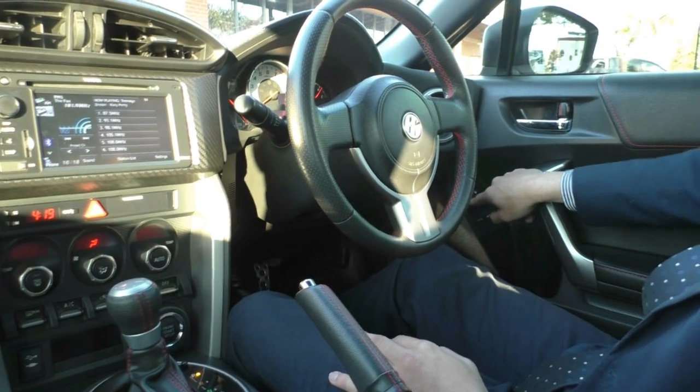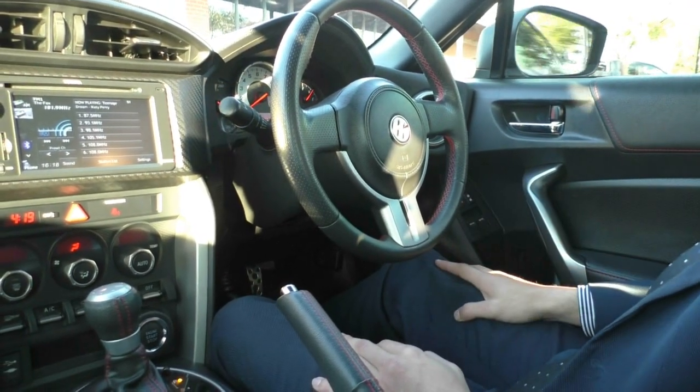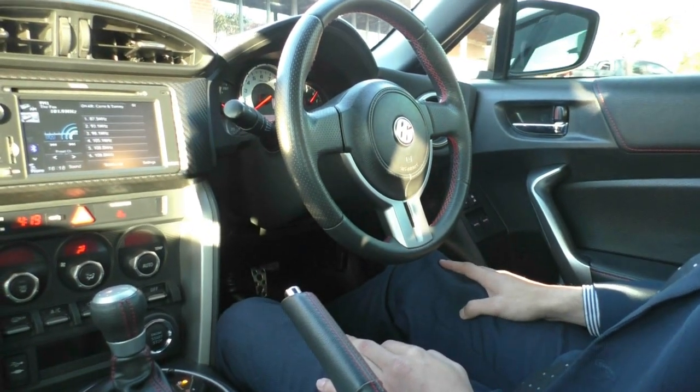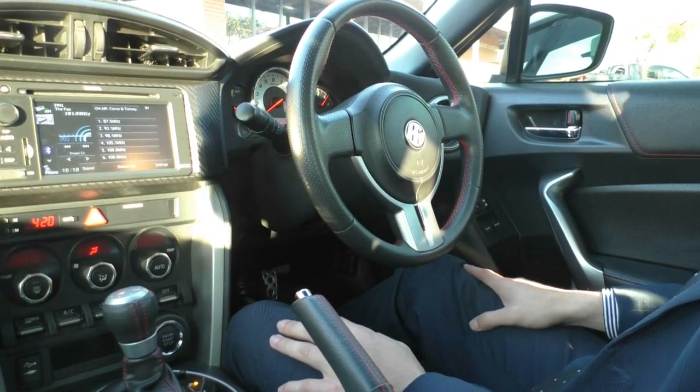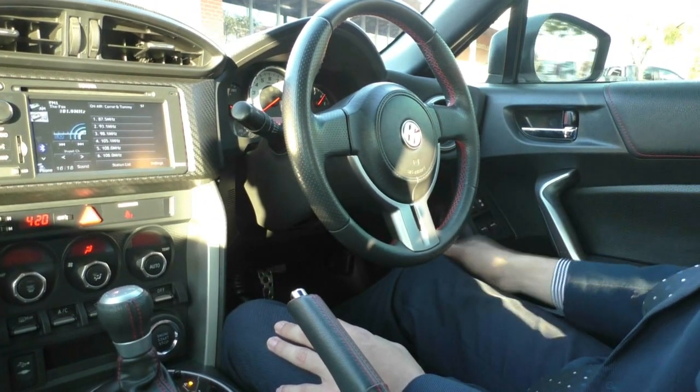You also have a lock for the window too, so if the passenger's getting a bit annoying, you can lock him out. Also got a button to fold in the mirrors too, so if you are parking in a tight space or you're parking on the side of the road and you're concerned about your mirrors, you can fold them in. You do have your joystick to adjust the mirrors as well.